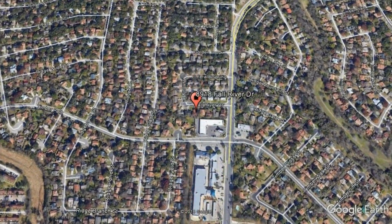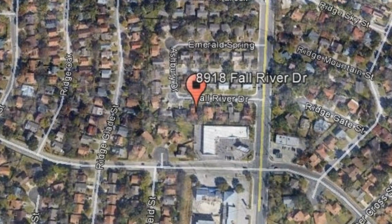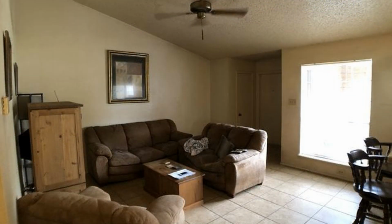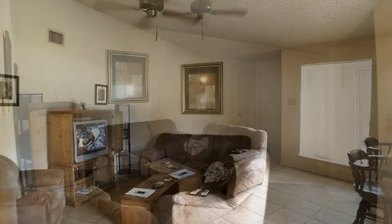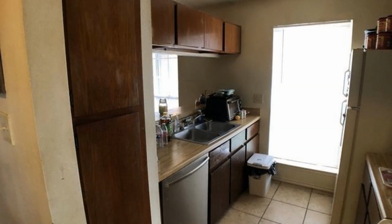8918 Fall River Drive, San Antonio, Texas. This property is located in Meadow Valley. It features two bedrooms and a one-car detached garage. There is tile flooring throughout. The living room has a high ceiling and a ceiling fan.